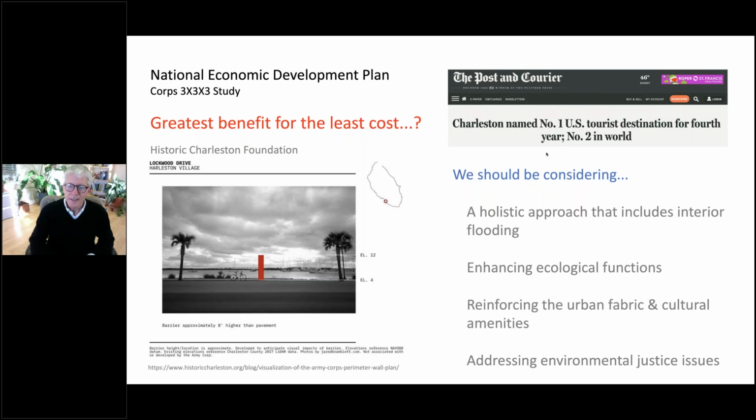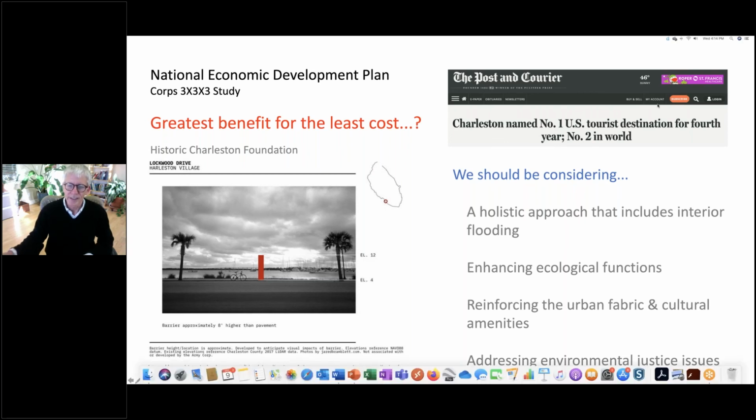Really what I think we should be considering is a more holistic approach that includes the internal flooding, as well as the storm surge and sea level rise. We need to be really thinking about enhancing ecological functions. How can we develop a protection system that gives back life to the system? I think also, being urban designers, we need to think about reinforcing the urban fabric and cultural amenities that make Charleston so unique. And finally, we really need to be addressing environmental justice issues, something that we found in the Corps study is lacking to some degree.